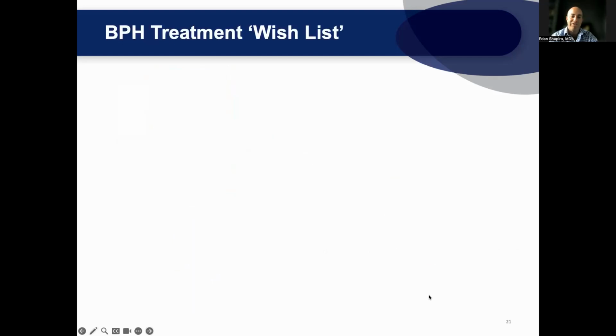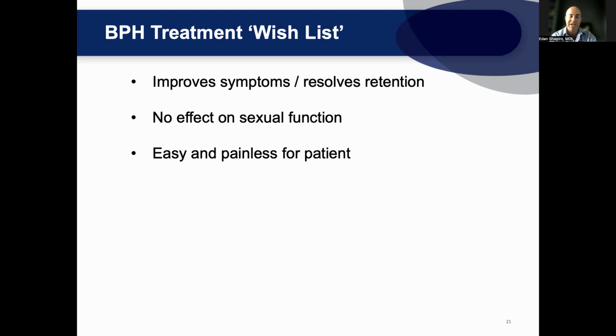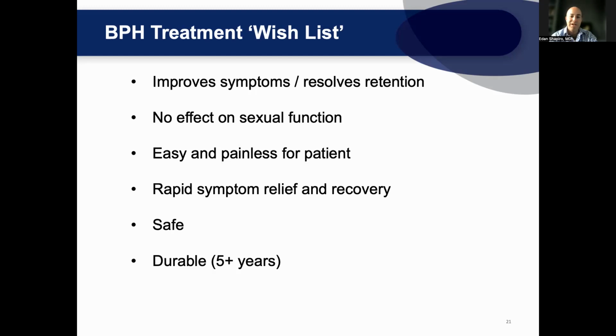So now let's move on to treatment. If someone said, Dr. Shapiro, I want you to design the ideal treatment, here are things that I would want. Obviously, I'd want to improve the symptoms. That goes without saying. I ideally would like a procedure which did not have any impact on sexual function. I would like to make it as easy and painless for the patient. I would like the recovery to be quick. I want it clearly to be safe and durable.